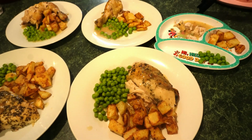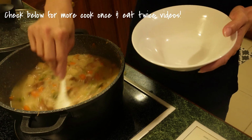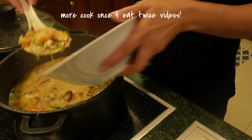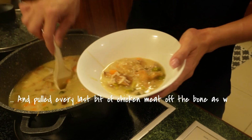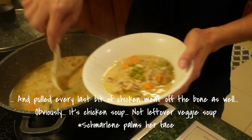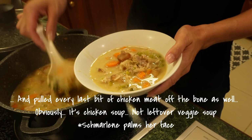I just thickened up the sauce with some corn flour, so it was like a lemon, chicken, garlic sauce on the first night. So we're going to cook once and eat twice. I just kept the juices and the broth from the chicken from last night, added that to the pot. I threw in all of the leftover vegetables that weren't eaten, the crispy potatoes, peas. I added carrots this night, and I also sauteed up some onion.